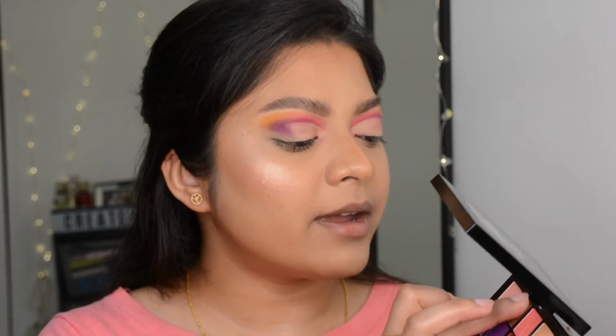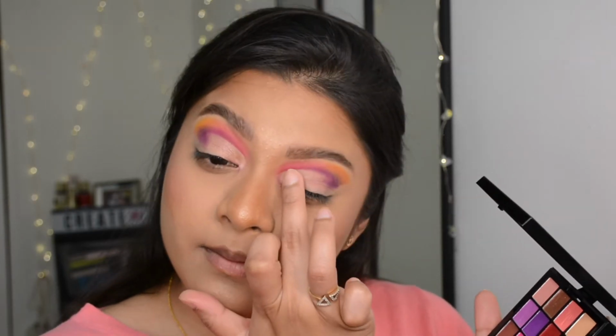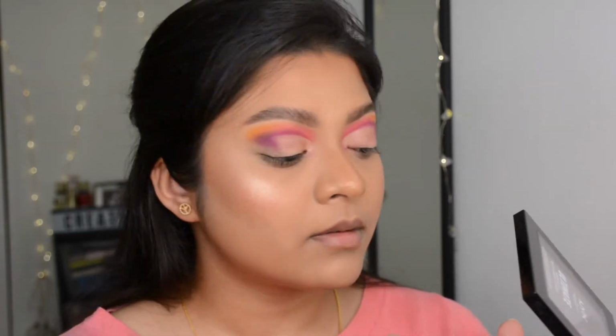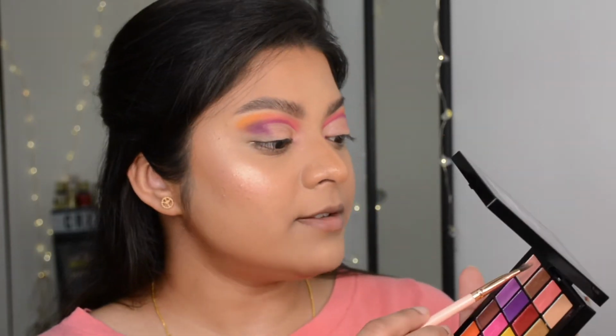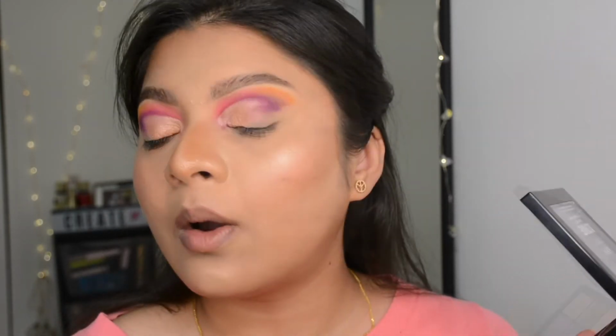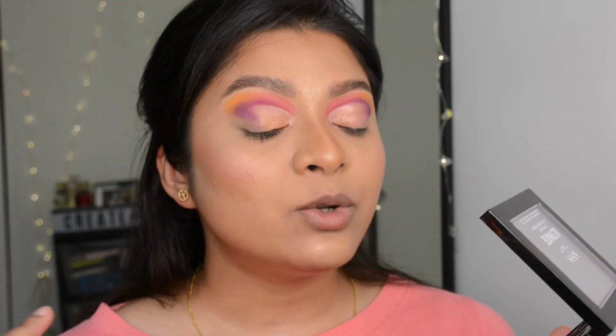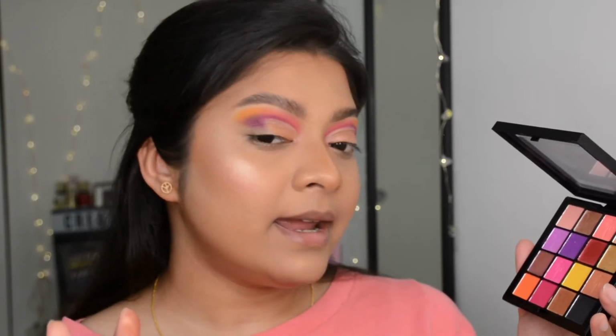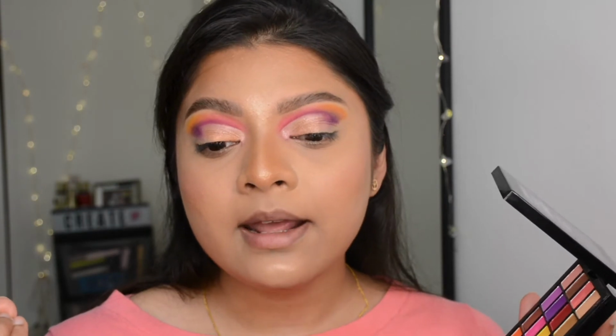Okay, let me just use my fingertip on this side. Not a big difference. I can go with the brush. Okay, this is how it looks. I tried applying it with the brush as well as my fingertip, and this is the end look. But to be honest, I'm not 100% happy the way it's looking on my eyelid, but when I was hand swatching it, it was way more pigmented than this. I don't know why it's looking a little less pigmented.